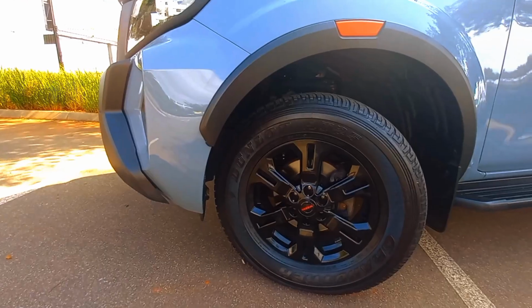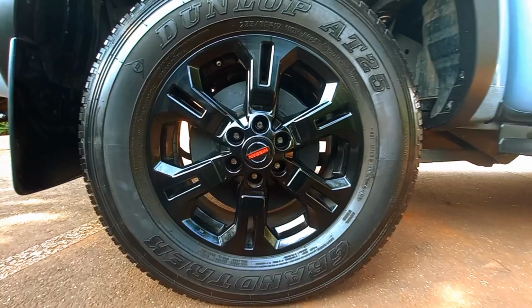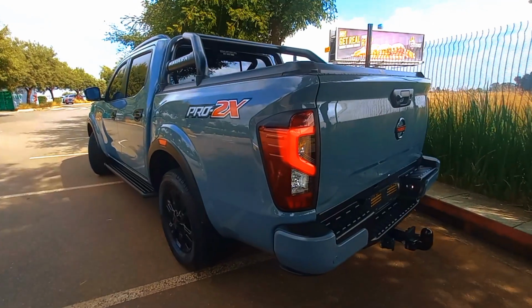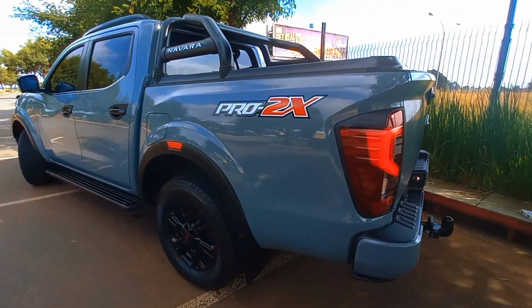It also comes with 17-inch blacked out wheels wrapped in 255 by 65mm tires, so this can cope with poor road quality and provide a smooth ride. Overall, this is a good looking vehicle and, like most bakkies, has a lot of aftermarket support for extras and accessories.